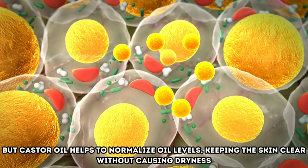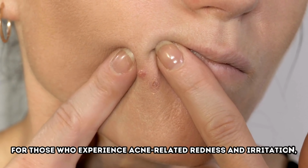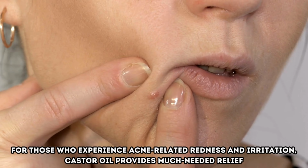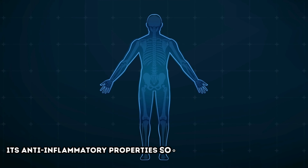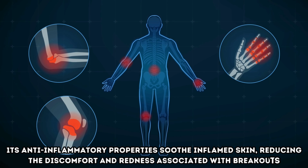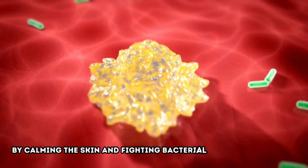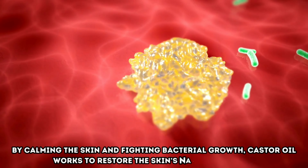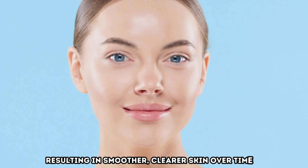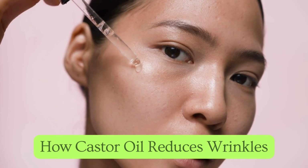clear without causing dryness. For those who experience acne-related redness and irritation, castor oil provides much-needed relief. Its anti-inflammatory properties soothe inflamed skin, reducing the discomfort and redness associated with breakouts. By calming the skin and fighting bacterial growth, castor oil works to restore the skin's natural balance, resulting in smoother, clearer skin over time. How castor oil reduces wrinkles.